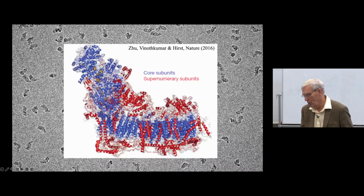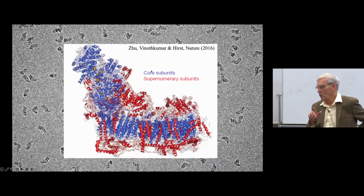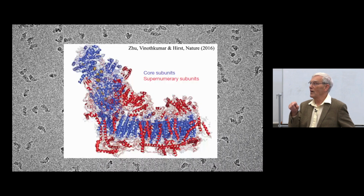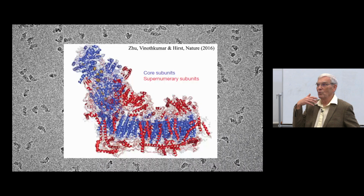And then the core subunits, the blue ones, had been solved earlier by another group leader in that same MRC unit, Leo Sazanov, who had crystallized a bacterial homologue that was thermophilic and was good enough to make crystals, whereas they never got crystals of the mammalian mitochondrial one. Okay, so those are the 2 structures that I think give you a good flavor of why cryo-EM can do things that you can't do by any other method.